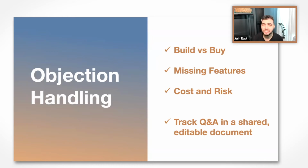So, common objections that you're going to face during the sales process. Number one, build versus buy. Are we going to build this internally? Big companies, maybe they have engineers on site, maybe they use a trusted outsourced third party. They're going to have to decide whether or not they want to build something custom for themselves or buy it from you, whether or not you have all the features that they want. And then cost and risk: whether or not you fit within their budget, whether or not they even trust a startup such as yourself. Those are all hard questions to answer.